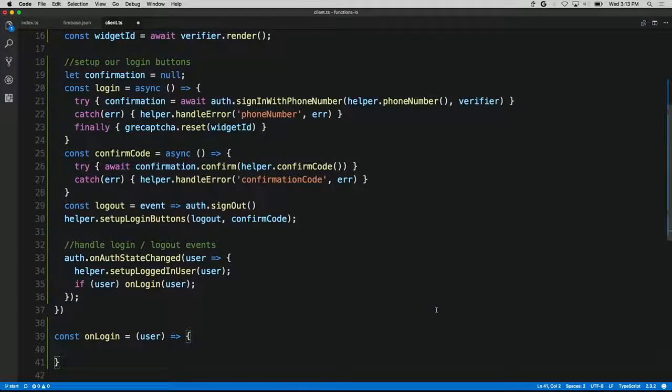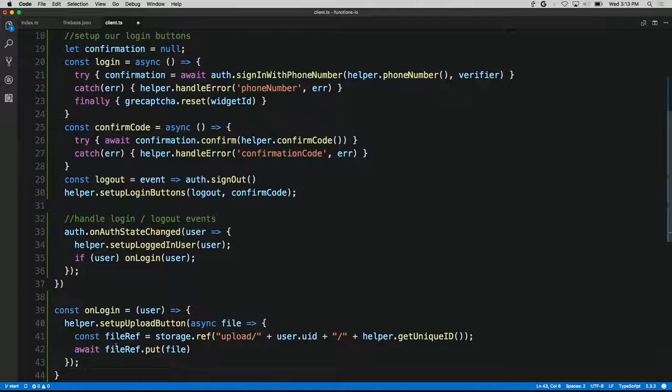All right, so let's actually add the code to upload images into my app. In the onLogin handler here, I'm going to add a little snippet. And again, we have a UI helper function that is setting up the actual input form for me to input my photo. And then it's calling into this function when the user adds their photo. And we just have a couple lines of code here to handle that.